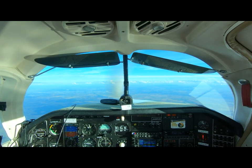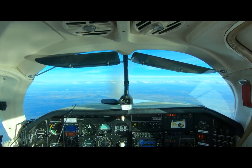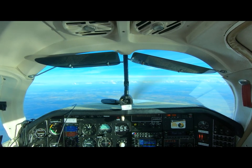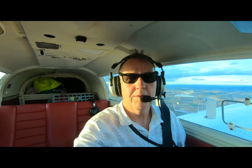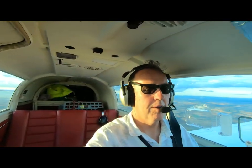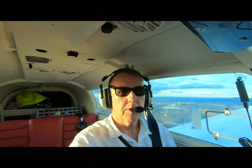Currently 9,000 feet, just north of Dubbo at 2650 RPM, 33 litres per hour, TAS of 157, ground speed 147, and we're estimating getting into Canberra at about 5 minutes before last light. Well, how's it all doing? This is my favourite time of the day, just approaching dusk. And we're going to get into Canberra about 5 minutes before last light, which means I'll be refueling after dark.